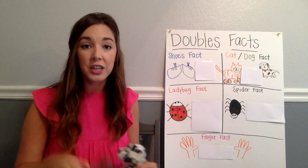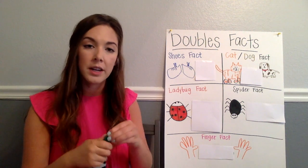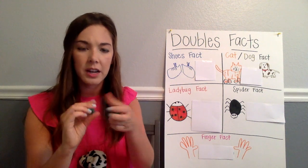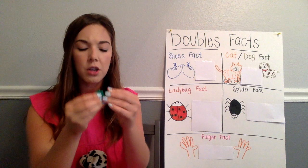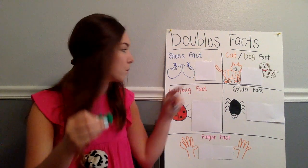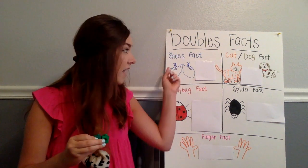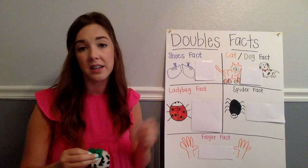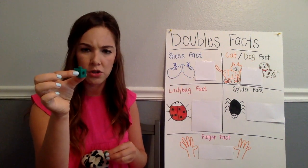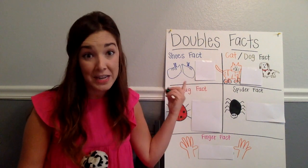If you will actually get your cubes ready, I'm going to have you pull off 1 cube and another cube and hold them in your hand right next to each other. Now I want you to pretend that these cubes are just like these shoes, because I first want to start telling you about the shoe fact. You can see I have shoes fact up here. I have 1 shoe. Pretend your cube is a shoe, 1 shoe. And then you see I have another shoe, because we usually wear a shoe on both feet, right?